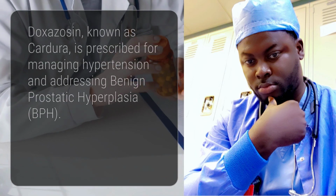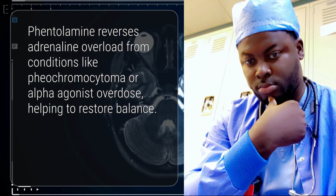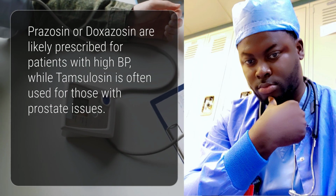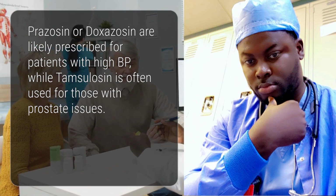Doxazosin, Cardura, used for hypertension and BPH. Tamsulosin, Flomax, BPH only, helps men pee. Phentolamine, used for reversing adrenaline overload, like from pheochromocytoma or alpha agonist overdose. So, if a patient has high BP, they'll likely get prazosin or doxazosin. If they have prostate issues, they'll probably be on tamsulosin.